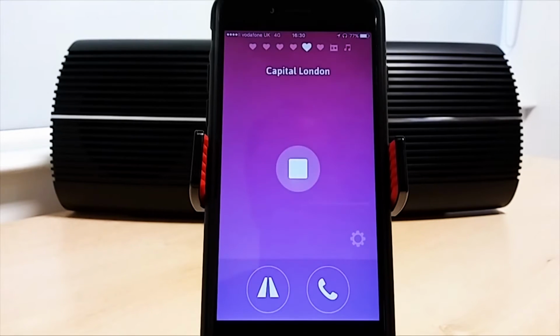Capital London. Capital London. So there it is, the new hybrid radio upgrade that you can control with your voice.